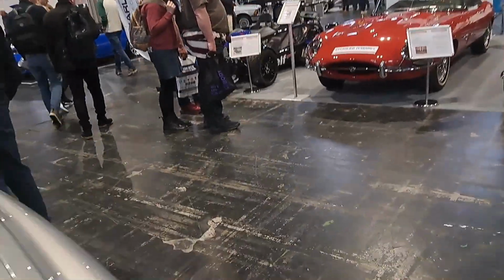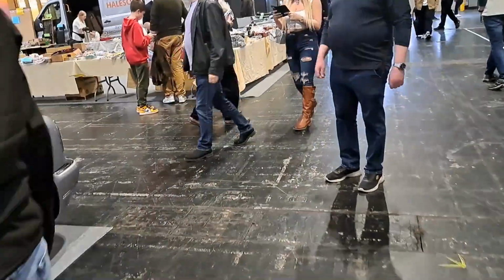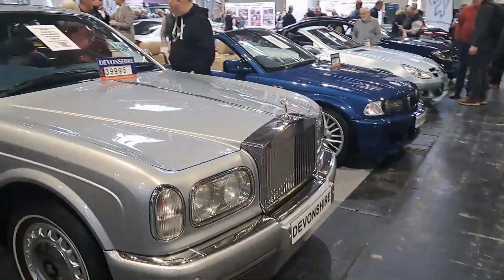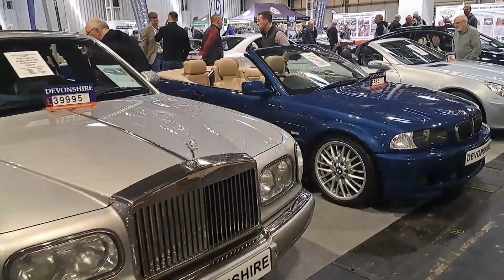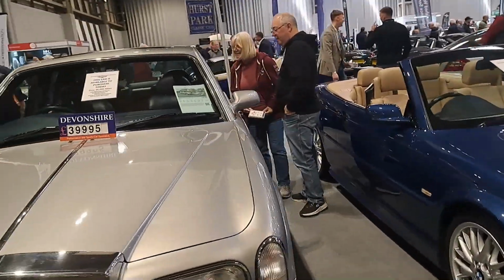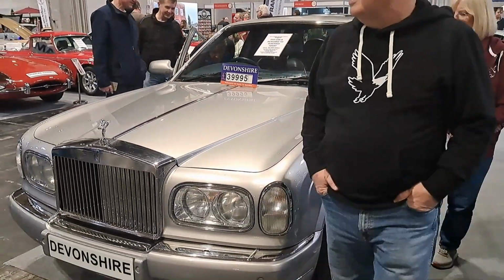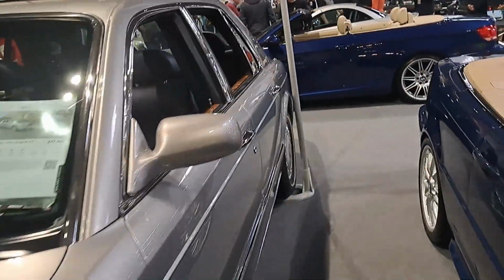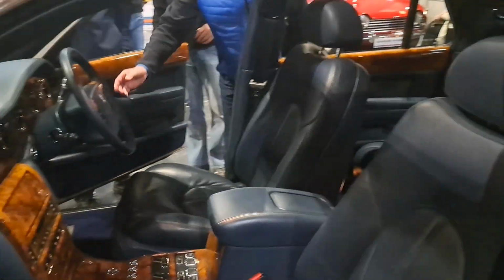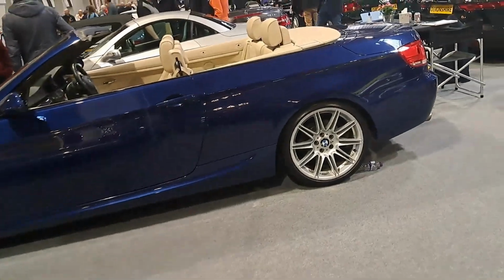We've got Rolls-Royce Silver Seraph. It says. Show them it's not a beige leather interior as well, but we'll take what we can get. 39,995, reduced down from 42,995. It's a V12 engine. Yes, it's from the year 2000. Seraph wasn't made very long, maybe about 4 years or something. A lot of BMW bits in there, but you know, very much disguised.